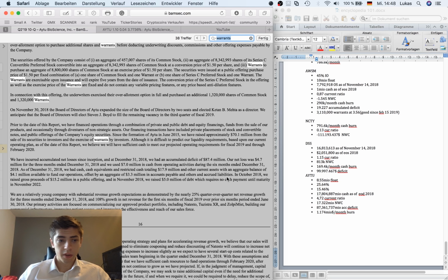Let's see here, something new. Same thing here, other red flag. Although it is difficult to predict our liquidity requirements based upon our current operating plan, as of the date of this report, we believe that we have sufficient cash to meet our projected operating requirements for fiscal 2019 and through February 2020. Alright? So that's enough for me where at this point I know, alright, I'm not going to be aggressive. Even if it gets over 1.5, we'll need to trap a lot of longs, and I'll basically need to adjust my size.